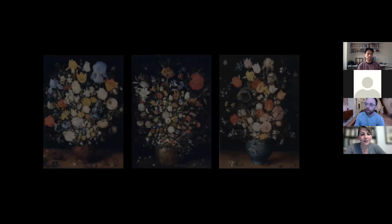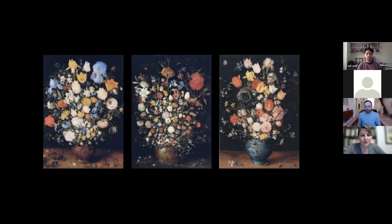Okay, so I'll just share my screen. I'm starting with a slide of three paintings by Jan Bruegel the Elder, which was the inspiration for the piece that I created. And I worked with these paintings as reference for quite some time. I produced another body of works that I titled On Reflection, which I'll come to in a minute.